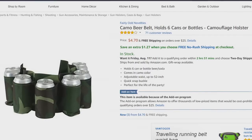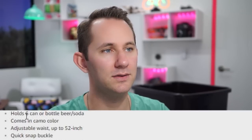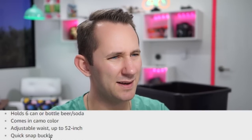Boom. Camo beer belt. Hold 6 cans or bottles. Camouflage holster. Camouflage. Because no one will know you have a problem. This will make it so no one can see that you have a problem. Oh, yeah, that makes sense. Just camouflage. You can't see all the beers on my belt. You can't, trust me. Hold 6 cans or beer bottles. Comes in camo color, adjustable, quick snap buckle. Certified to bring on the good times and guaranteed to captivate the ladies.